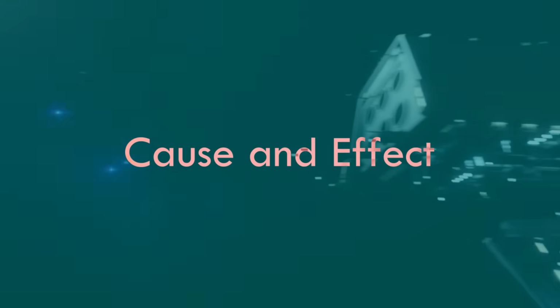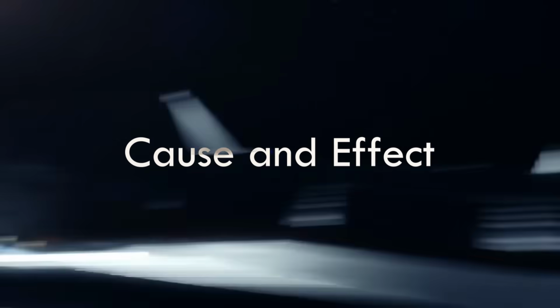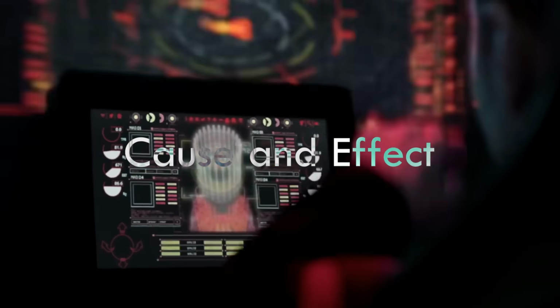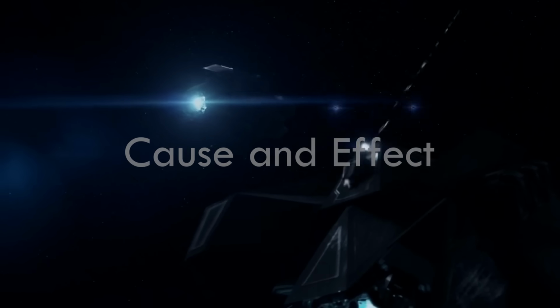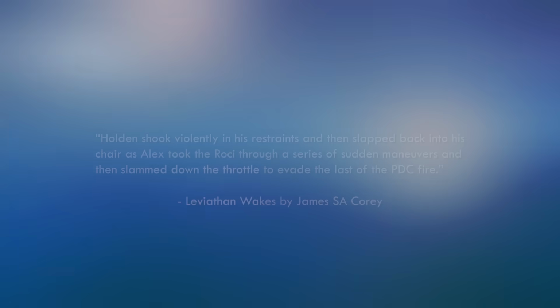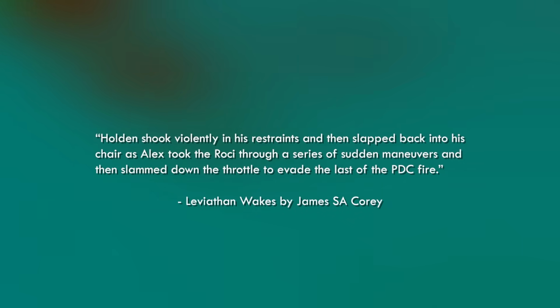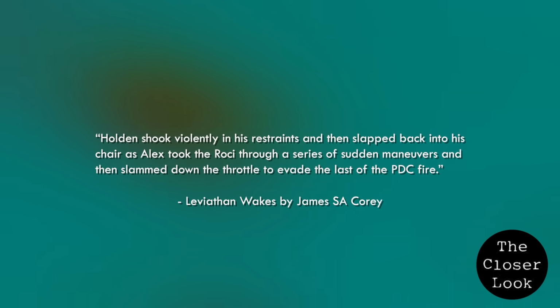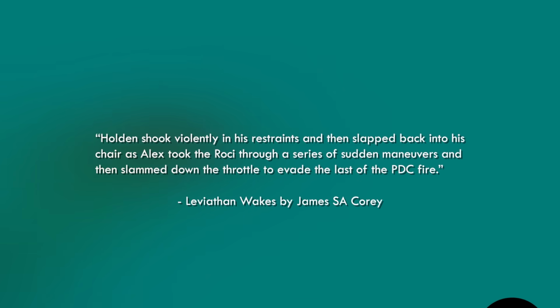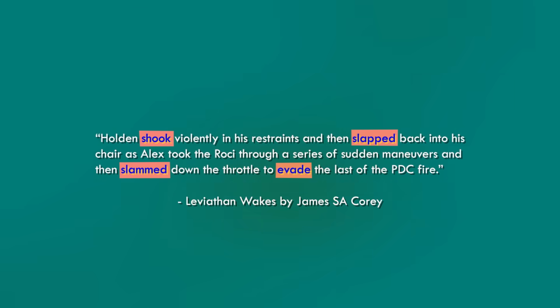What you'll notice is that whether using short or long sentences, good fight scene writing also has a strong feeling of cause and effect, moving from one verb to the other. Take this passage in James S.A. Corey's Leviathan Wakes. Holden shook violently in his restraints, and then slapped back into his chair as Alex took the Rocky through a series of sudden maneuvers, and then slammed down the throttle to evade the last of the PDC fire. Shook, slapped, slammed, and evade.